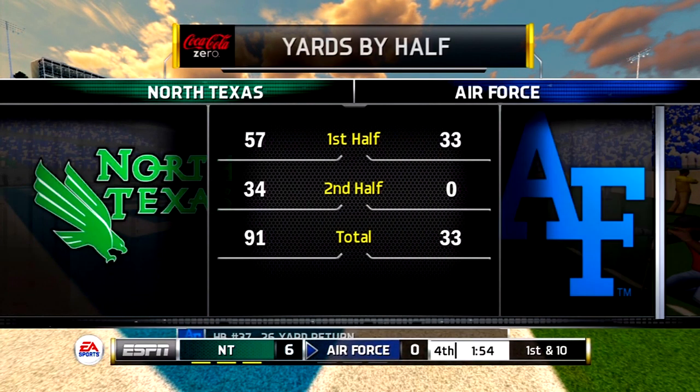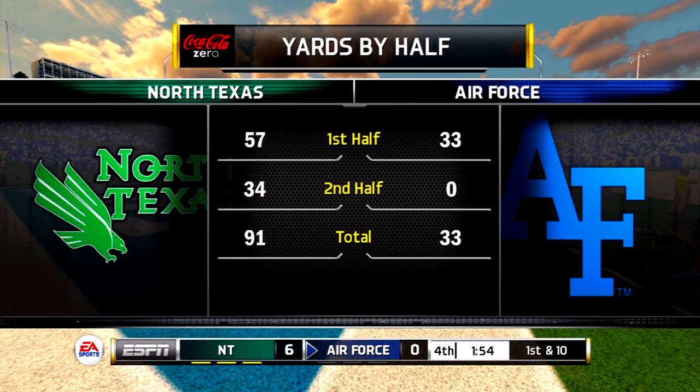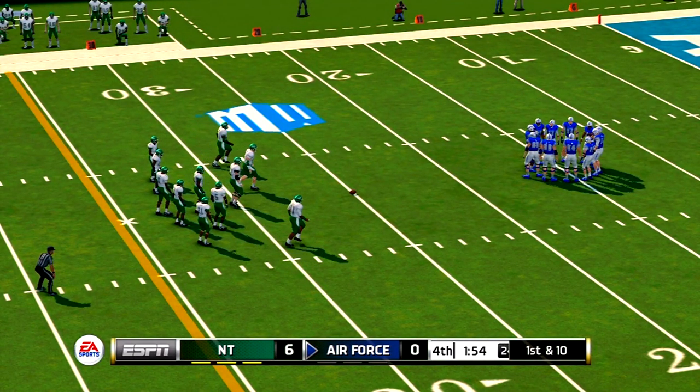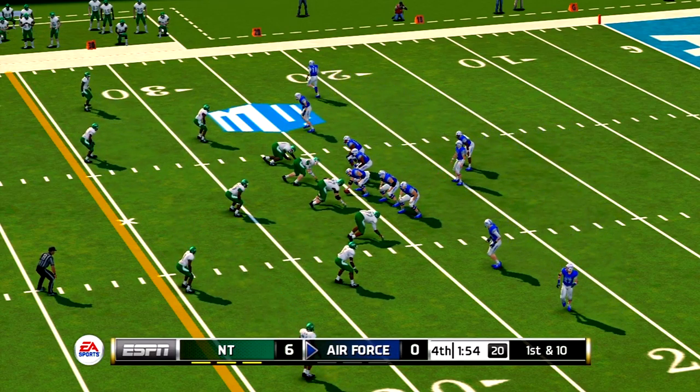The Falcons have played poorly all day long. That really doesn't matter right now. They've played sloppy. They're not going to be happy when they go back and look at the film on Monday. But with all that being said, they still have a chance to win this game. At the end of the day, that's all that matters, is trying to get that W.